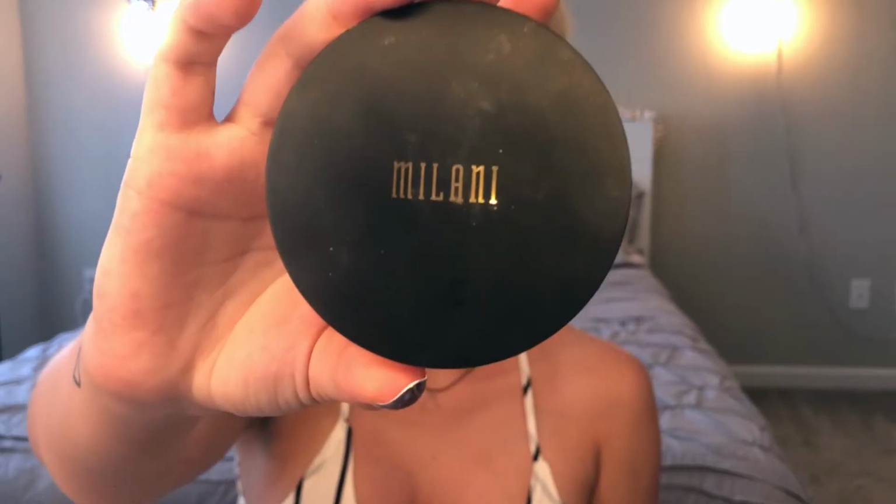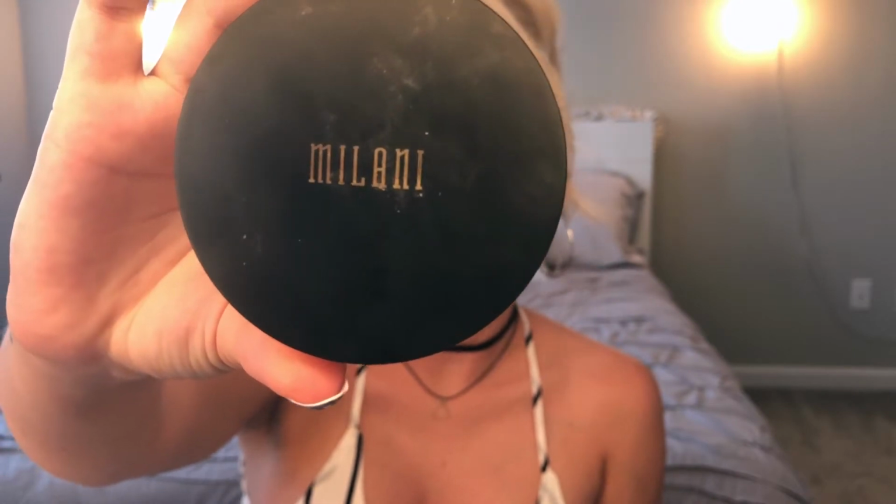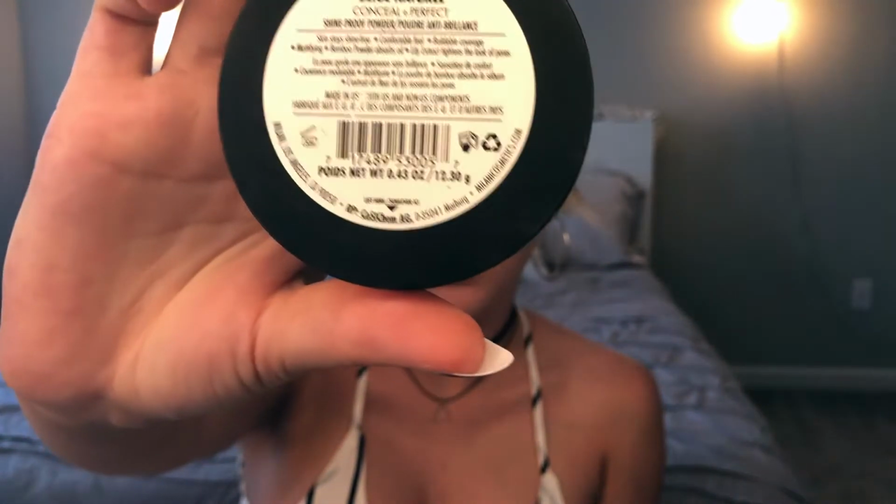And then, like I said, I skip foundation on a normal day-to-day basis, and I just use powder. The one that I want to use, I can't find. Oh, there it is. This is the Milani Conceal and Perfect Shine Proof Powder, and I use the shade 05 Natural Beige. And I have literally just put this all over my face. And that's my foundation.